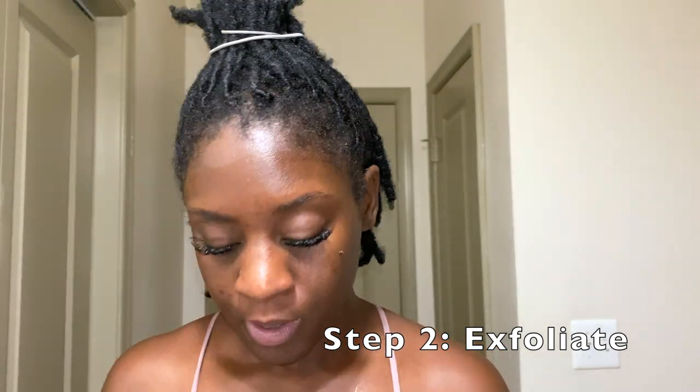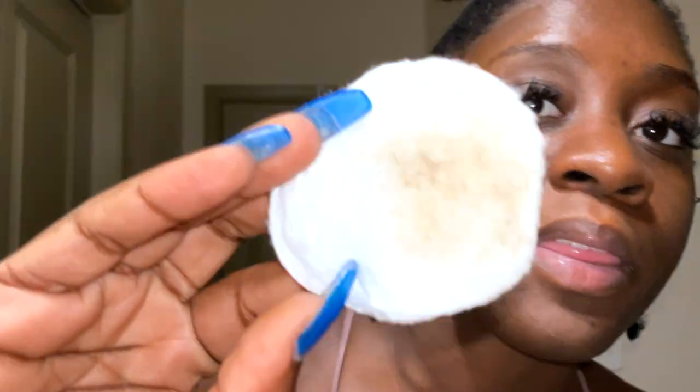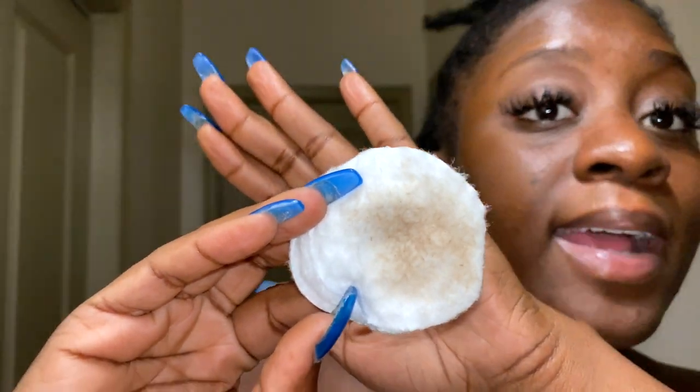I just love it. So yeah, this was the pad by the end, and I just washed my face and I just woke up. So I haven't been anywhere for the day or last night since last time I washed my face. But that's why it's good to exfoliate, because you never know what's on your face.